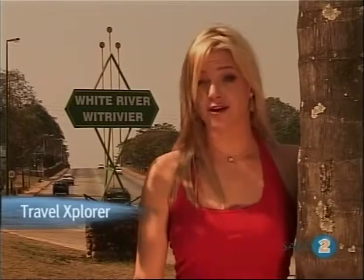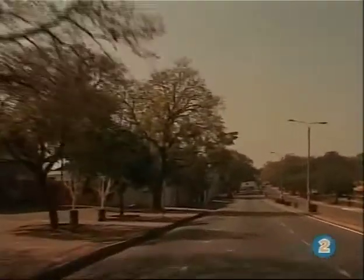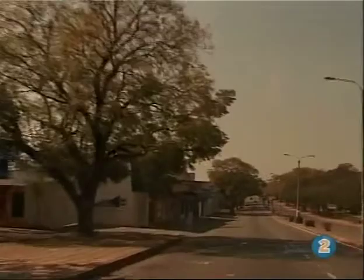The town of White River was founded by Lord Milner after the Anglo-Boer War. In 1904, the area was set aside for ex-British soldiers to farm. However, the scheme was unsuccessful as the farms were too small. Today, this picturesque little town is a melting pot of talent and creativity.